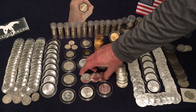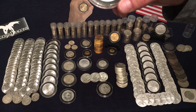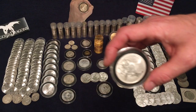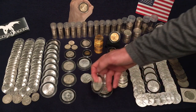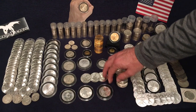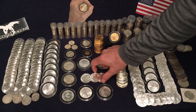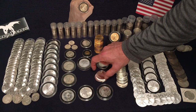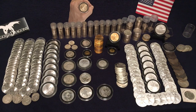I try to stick with, here's the Zin Gallus. I got that because I thought that was really cool, and I wanted to treat myself to something special. But you're not going to see a lot of those. You're going to see government-issued bullion when it comes to like the Britannias. I'm working on a full tube of these. And again, it's pretty straightforward, guys.